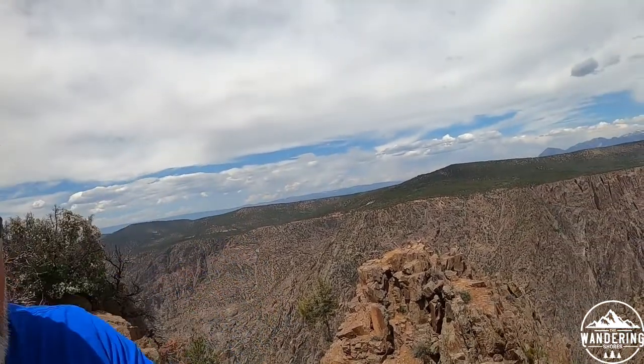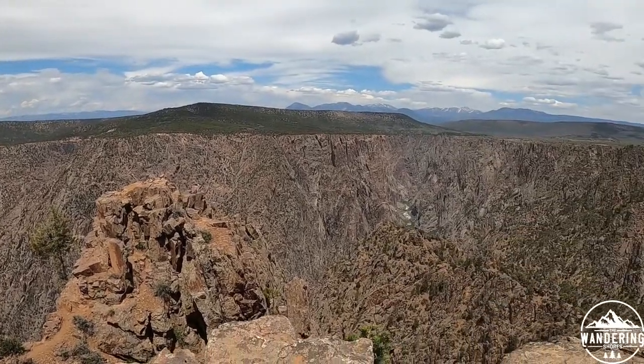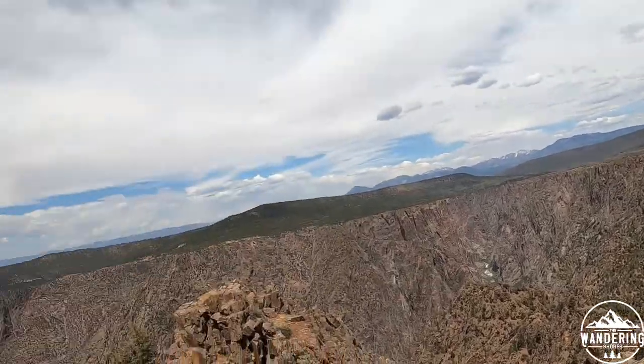We made it out to Warner Point and wanted to show you guys around. It looks like you used to be able to go out there onto that rock formation, but they've blocked off the trail that people were using to climb down there. So we're gonna respect the rules and just sit here, which is perfectly fine anyway, because this is scary enough for me. So you can see, I don't know if you guys can see down there, but you can see the river.